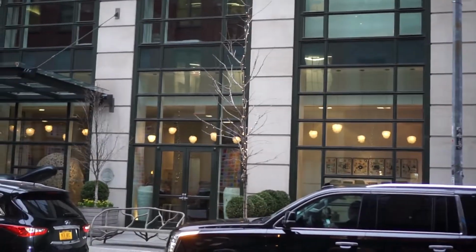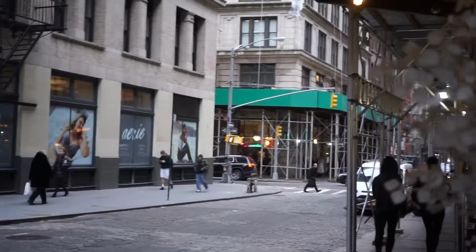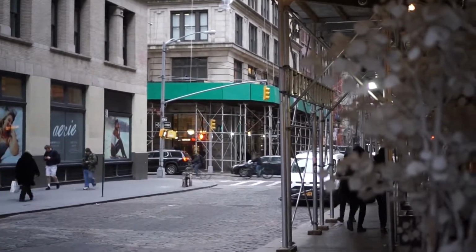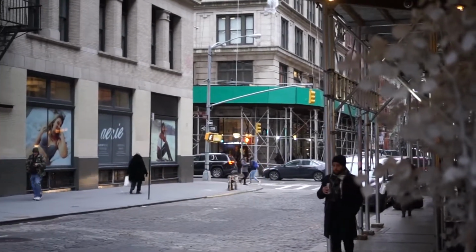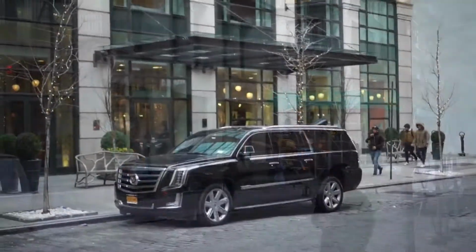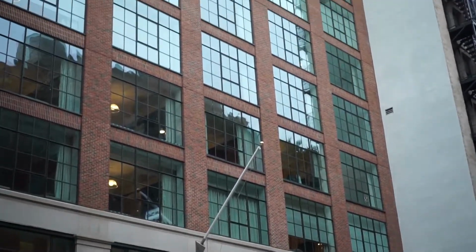Then we'll take a look to the south. You can see here, a lot of construction going on. Well, as I always say, New York is under constant construction, which is normal. Just another view of the Crosby Hotel, looking more southeast.